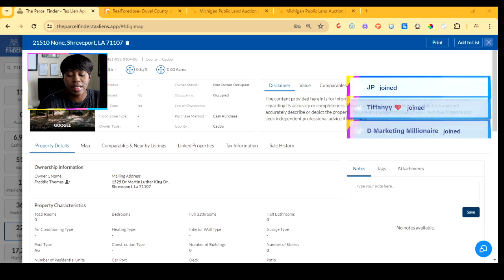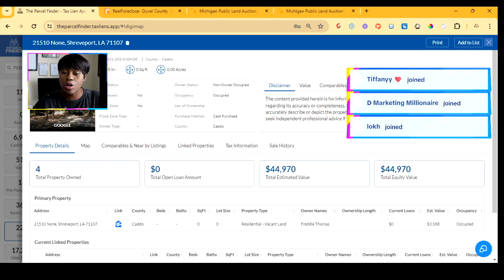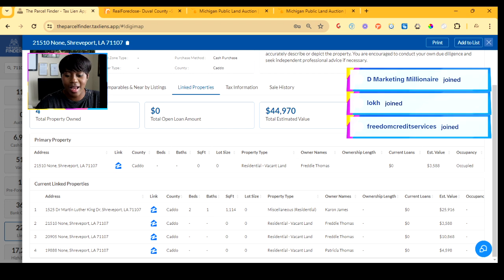All right. So here we can see another feature that I really love, which is the linked properties. If an owner owns more than one property, it'll tell you, hey, this person owns more than one property. And it'll tell you, hey, based off of this person's name, they might own this, and this.